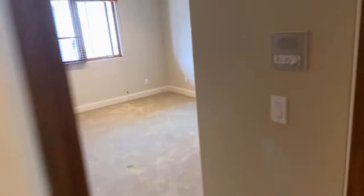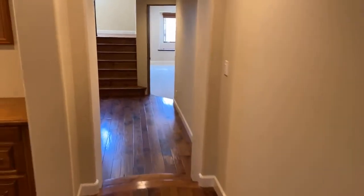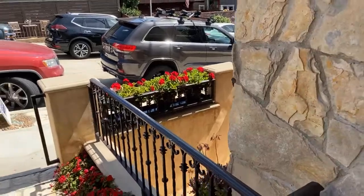Bedroom, hi. Bathroom 3 on this level, plus the powder upstairs. There's 4 bedrooms. I lost my signal.